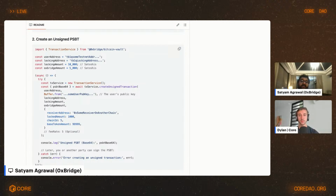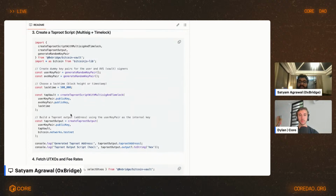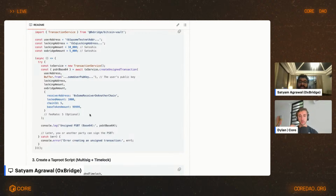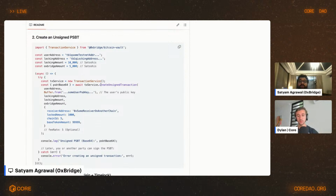There is also a process of creating the taproot address. I think that's covered here, how it is being created. As I said initially, there are multiple unlocking paths or redemption paths for the withdrawal of the BTC from the Bitcoin chain. Those paths are being created here using this function: create taproot script with multisig and time lock, create taproot output, and using this you will get the taproot address cumulatively, and use the taproot address here when you're creating an unsigned PSBT by using the function called create unsigned transaction under the class of the TX service.